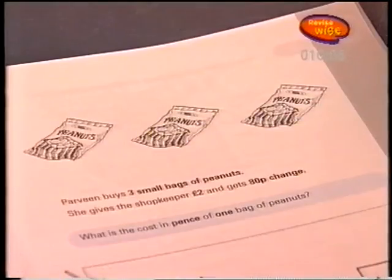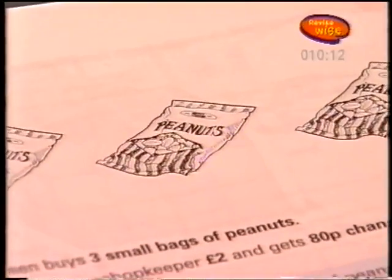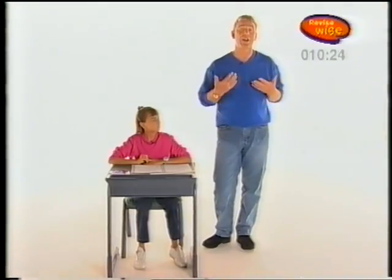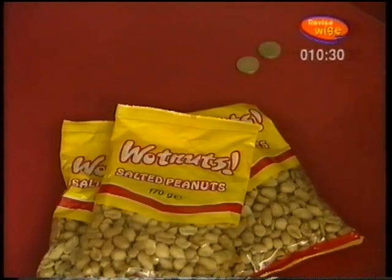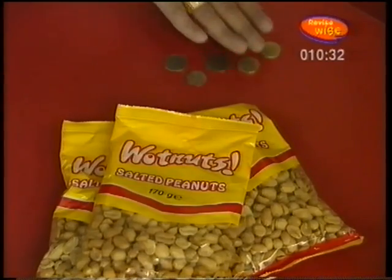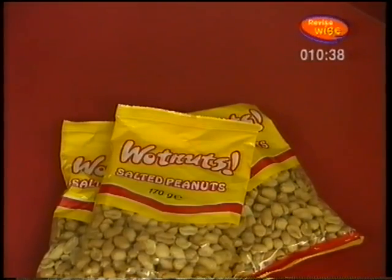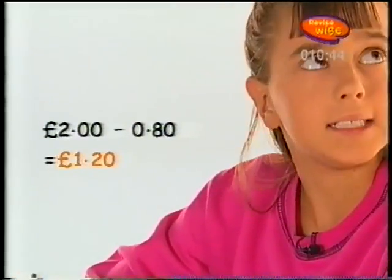This one's a bit more complicated. Parveen buys 3 small bags of peanuts. She gives the shopkeeper £2 and gets 80 pence change. What is the cost in pence of 1 bag of peanuts? Well, that's all about shopping, but usually you know the price before you start. Well, remember the second part of problem solving. Work out the maths in the story. The trick here is to think about what happens when you buy something and get some change, and then work backwards. Well, if she paid £2 and got 80 pence change, then the peanuts must have cost £2, take away 80 pence. That's £1.20, so that's the answer.